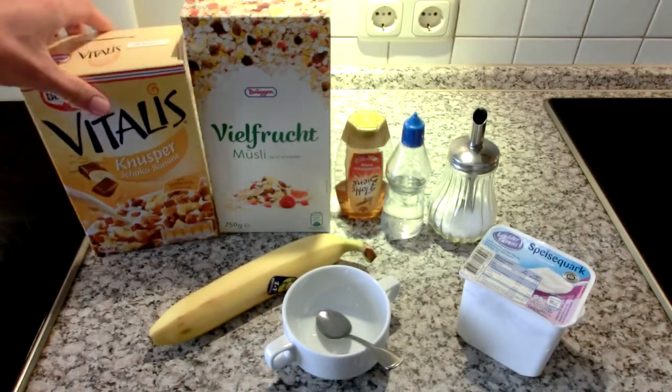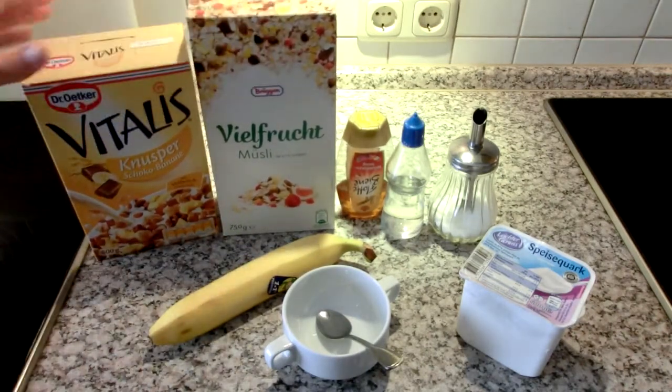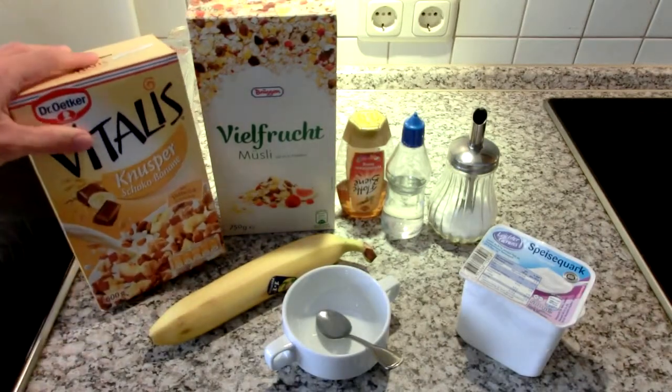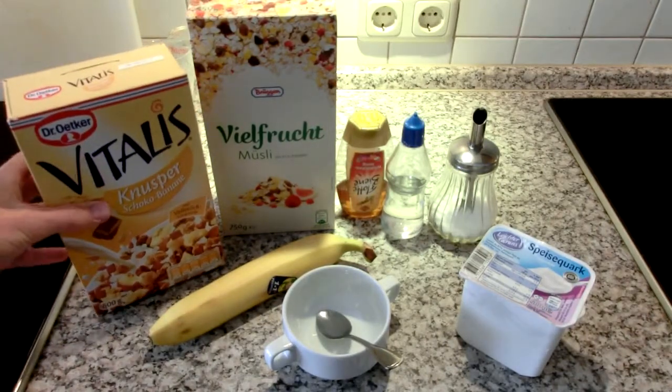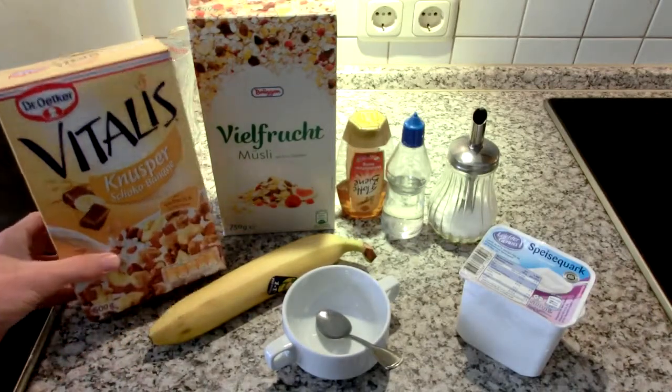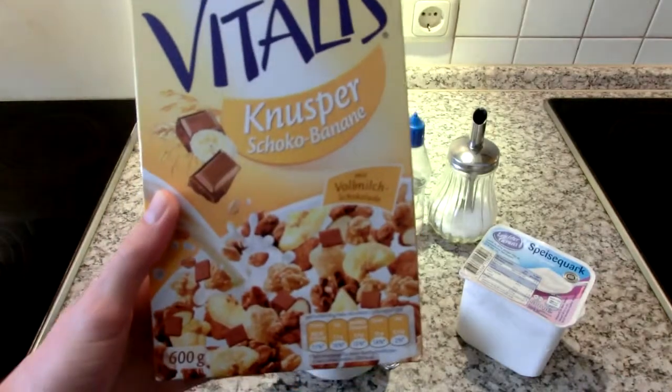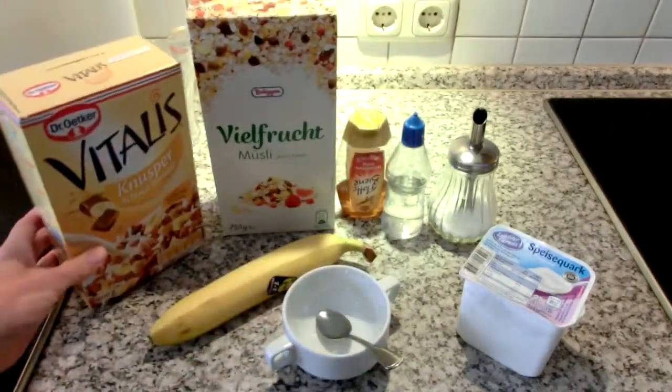I'll put links in the video to show you what that is. But then they have these other ones. These are not very sweet. These are sweet and they're kind of similar to granola. This is not my favorite one, but it's really good. It's Knusper, it's crunchy, chocolate banana. It's not necessarily the healthiest thing, but it's really tasty and I love it.